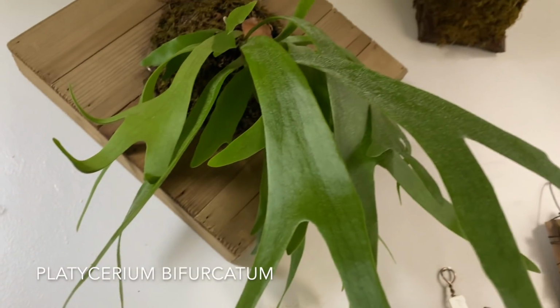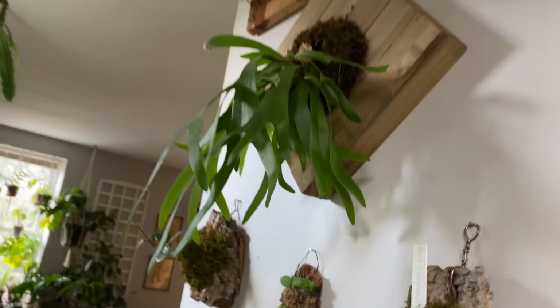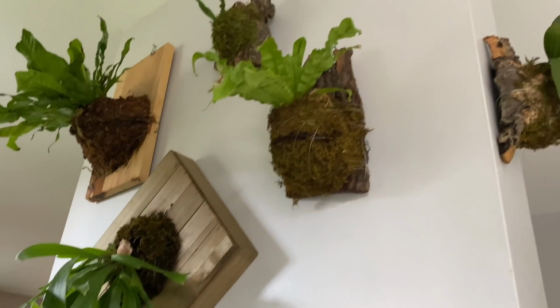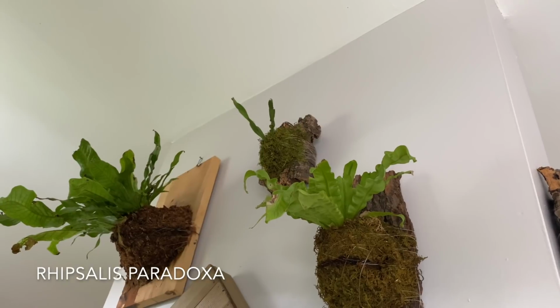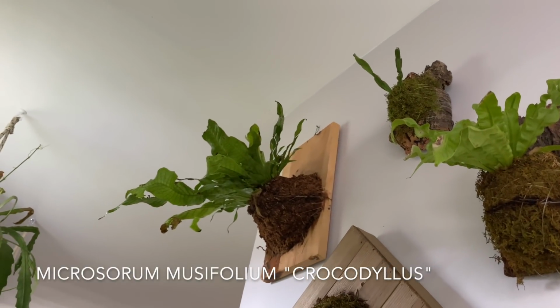Here's a Platycerium bifurcatum, or a staghorn fern. I'm sorry, I can't get any further back because I'm literally just backed into a wall here. Platycerium bifurcatum, or a staghorn fern. This is an Asplenium nidus, or a crispy wave fern. There is a Rhipsalis paradoxa up there, as well as a crocodile fern right here. So let's just get out of this mess while we can.